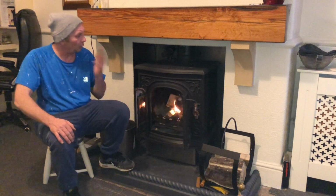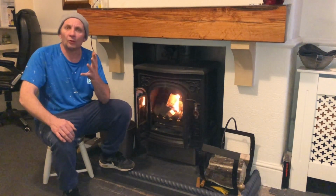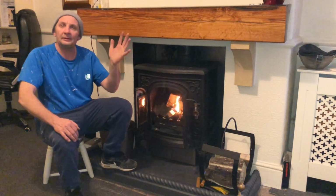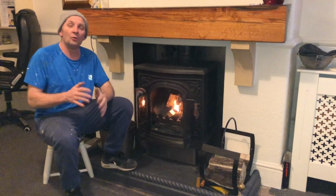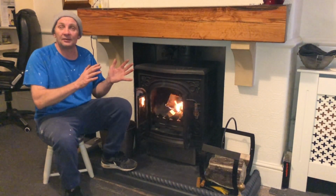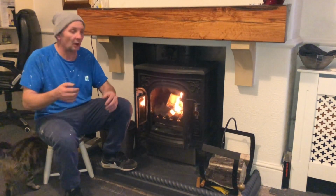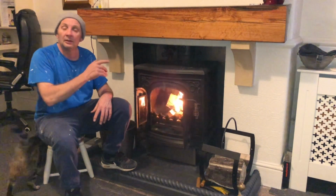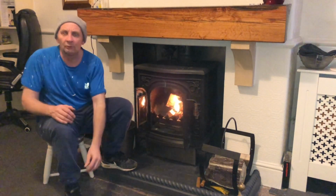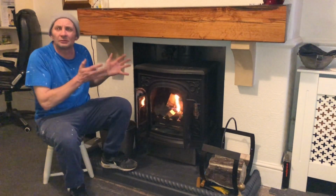Log burners, multi-fuel burners. If you're one of those unfortunate ones who didn't think about buying a burner with a back boiler, you're in the same boat as me. Now then, when you buy a burner with a back boiler, you've got that option of getting it all plumbed in to your central heating system, so you can basically put your fire on and it'll be connected to all your radiators in your house, possibly your hot water as well. So when this is up and running, all your radiators in your house are getting nice and warm, warming those far away rooms in your house that this doesn't seem to reach.